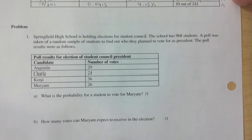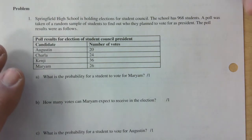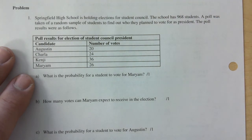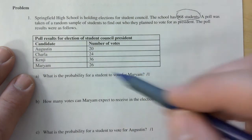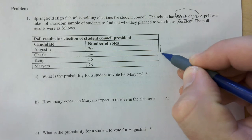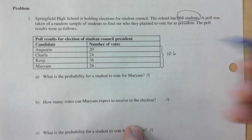Next. Now we have a word problem, okay? This involves prediction. So if you go back to your notes, I did talk about predicting based on a smaller sample, right? Springfield High School is holding an election for student council. There are 968 students. That's your total. A poll was taken at random to find out who planned to vote for president, and this is your outcome. I would say right off the bat, you should figure out, if you add them all up, how many were polled, how many people were interviewed or surveyed, right?